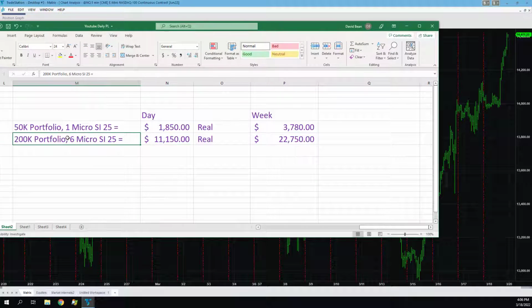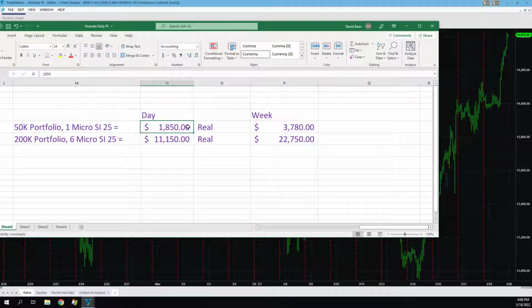11,150 in the 200K portfolio, 6 micros. 1 micro is up 1,850. Up on the week, this amount.